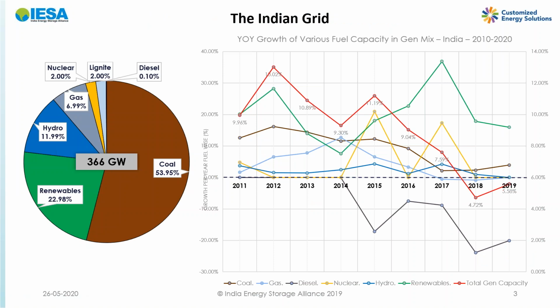To set the context, traditionally the Indian grid has been dominated by the thermal sector, mainly coal power plants. But over the last few years, one of the fastest growing segments has been renewables. In the initial years it was wind, but particularly in the last 5 years, solar has dominated the growth of energy generation. Already, in terms of installed capacity, renewables account for close to 23%, and this number is expected to continue to grow with the ambitious 175 gigawatt target which Prime Minister Modi ji has set for India. And this is not going to stop in 2022. In fact, there are projections to grow the renewable capacity to anywhere from 350 to 400 gigawatt by 2030. So this trend is going to continue for years to come.